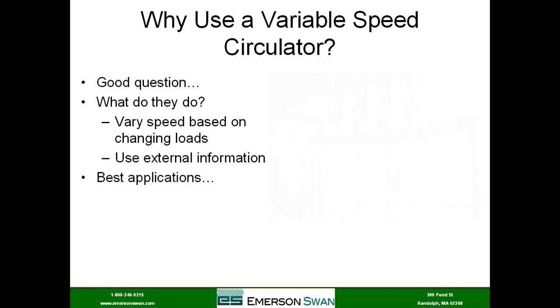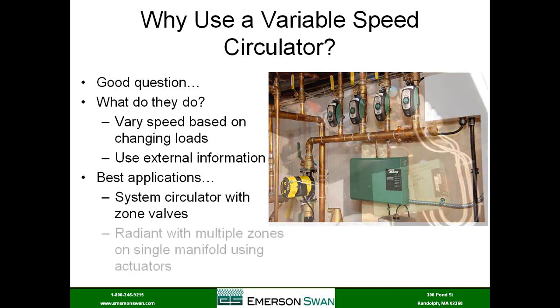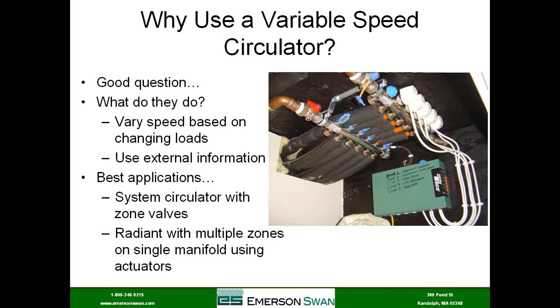of different places. Your best applications are systems with zone valves. You'd have one circulator and multiple zone valves, or a single circulator with a radiant system in multiple zones on a manifold using actuators, which are nothing more than zone valves. Those are your best applications. It's not advisable to do individual circulators with variable speed pumps, although it can be done. The better way to do it is with the zone valves. It's just a more cost-effective way to do it.